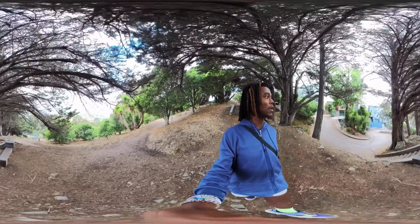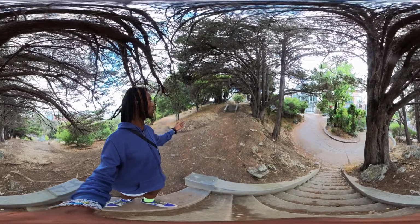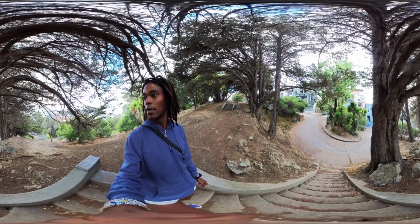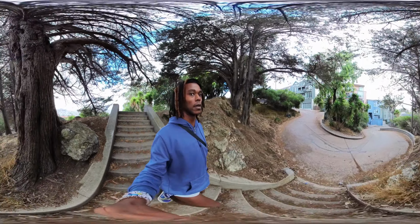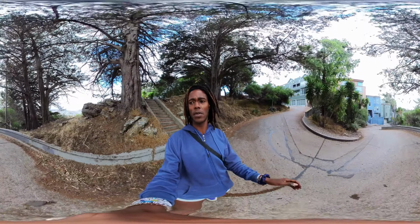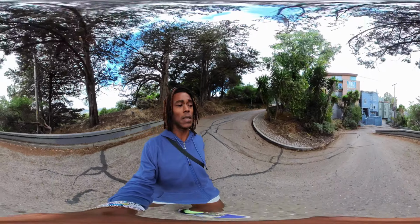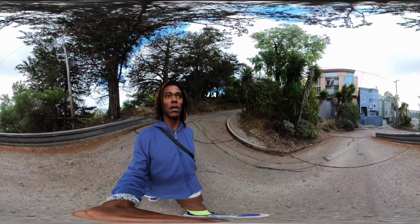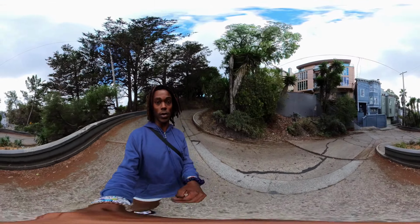Yeah, this looks like it was a walkway. Maybe it was washed away or something. So let's walk down and check it out. It's pretty cool. We can kind of zigzag. There's multiple stairwells. There's multiple ways to get around. As you can see, there's no traffic. It's kind of quiet, excluding the street noise.